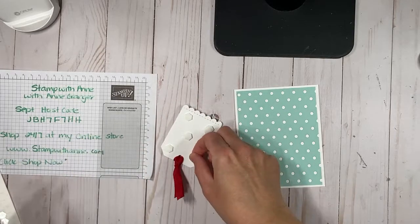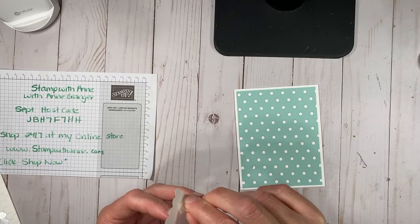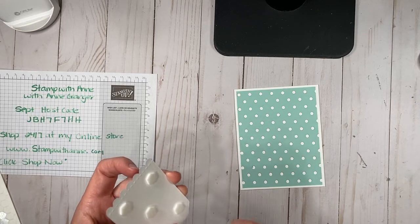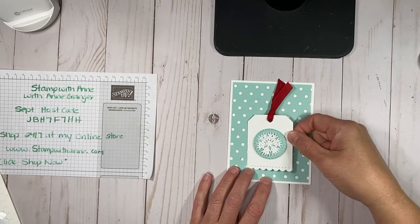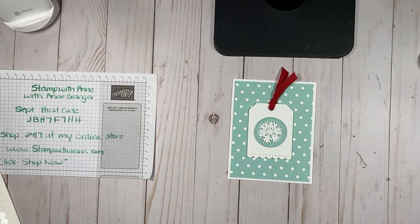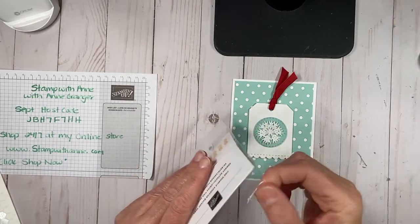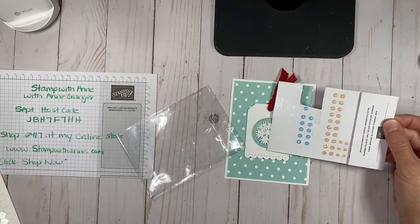Now, we're actually going to go ahead and pop this tag up on our paper, on our project, I guess. So if you're a person who likes to make your own gift tags for Christmas, this would be a great set. And I really like how the tags just add that extra little element onto the project. So we're going to use that.